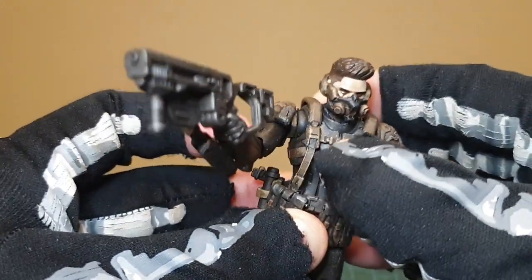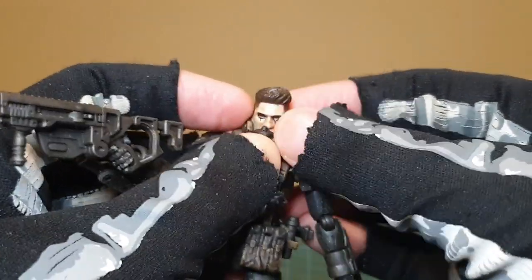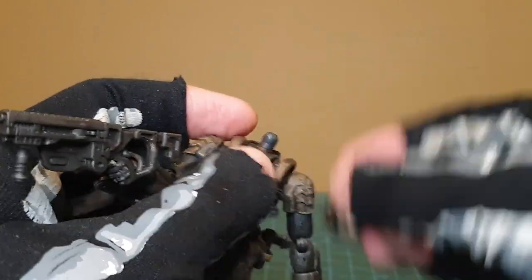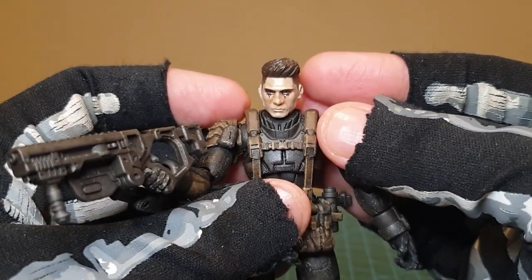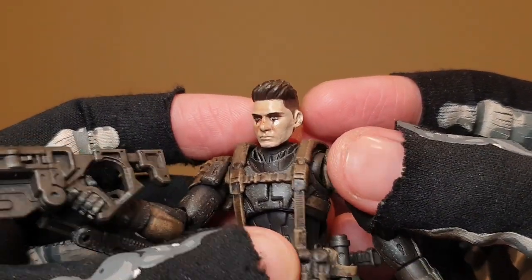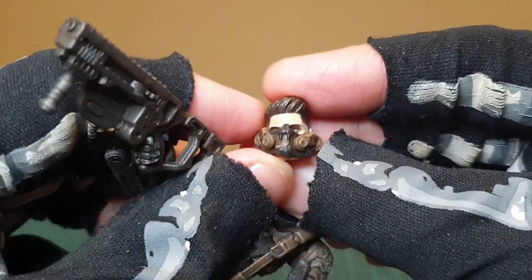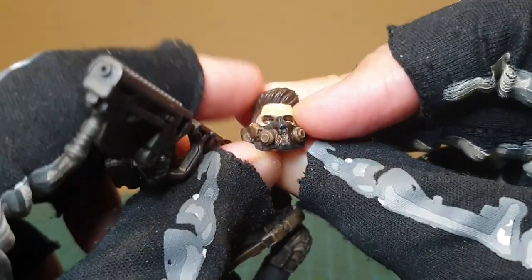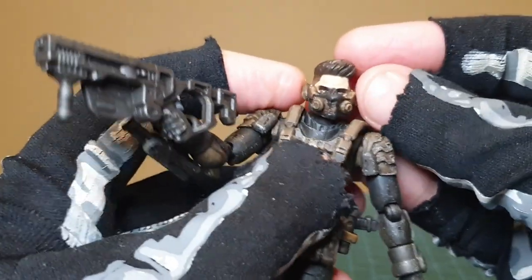Body can move underneath this. This mask bit can be removed as well. Just pop off the head if you like. And have that on there. The head turned out a lot better than it did in the promo pics, actually. Quite like how it turned out. So you just have to pop it on there and align it. Pop it back on.